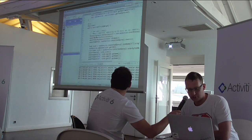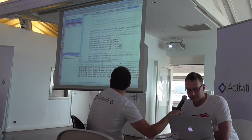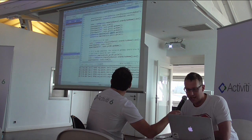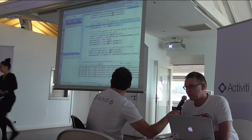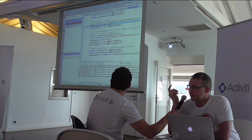So I'm just starting it: A, B, E, and then at the end, this is the use case I want to try. I've got A, B, C, I'm completing A, I'm completing B, not C, and then I check if I've got one task available, and then I'm completing C. And then I'm verifying if I'm actually past the inclusive gateway now, right? Because the inclusive gateway is kind of a tricky one.